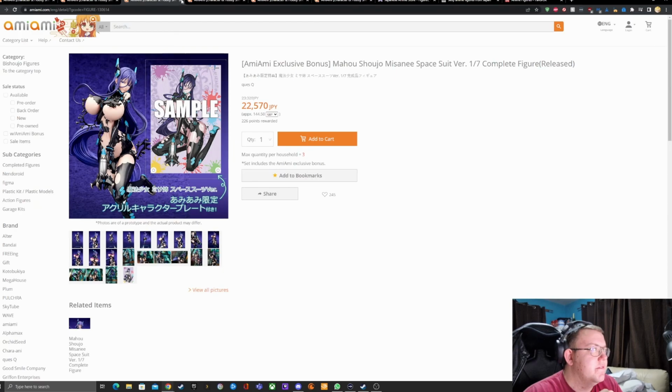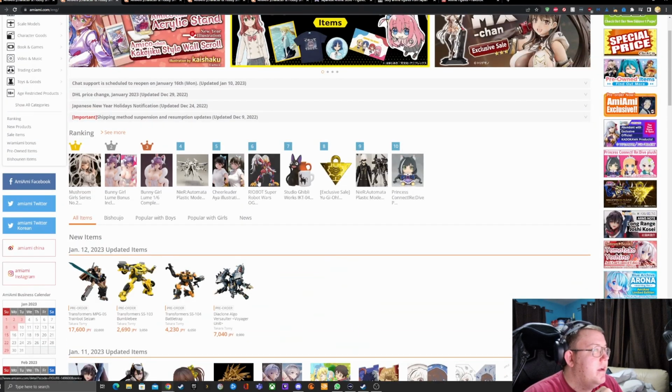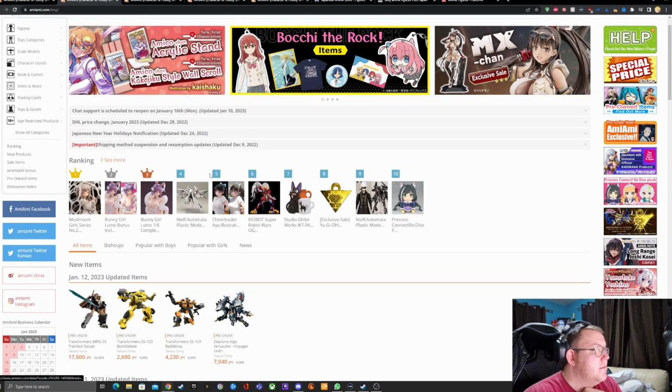It's not much of a discount really, because they're just trying to empty the shelves. And if you have a look, yep, so the Loom bonus girl one, Bunny Girl Loom is very popular. Both versions, one with the bonus poster. The Mushroom Girl series is definitely very popular on the 12th.